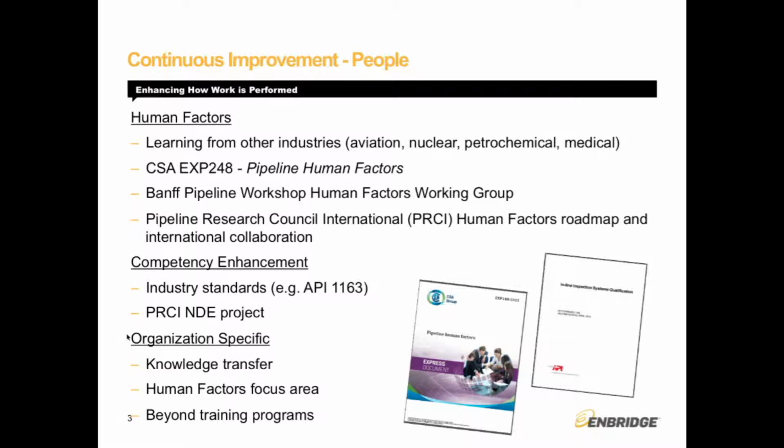So the industry guidance through documents like API 1163 for inline inspection systems qualification have focused some of the efforts towards assuring competency level that we have of service providers, like those who perform the analysis on our inline inspection data. And the Pipeline Research Council International, the PRCI group, has a current project that's focusing on the competency assessment of the providers of the non-destructive evaluation, non-destructive testing work that we do in the ditch. So this is an area of increasing focus for the industry, and this is an area that has a huge opportunity to make a huge step change improvement from a safety performance level within the industry.